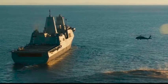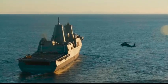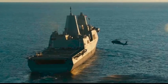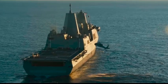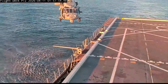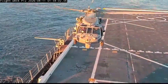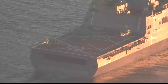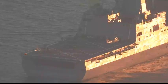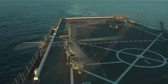The second helicopter making its approach of the flight deck. Plenty of people here on the bow with their cell phones out, filming this moment. Some impressive flying here by the Navy, as we are seconds away from wheels down. And there you go. We now have all four Artemis II crew members on the USS John P. Murtha.